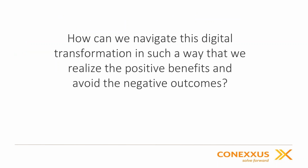all of those things. And so that brings the question: if retailers and all of us as an industry can't just avoid the conversation as to what a technology roadmap looks like for implementing IoT and connected devices, the question we have to ask ourselves is, how can we navigate this digital transformation in such a way that we can realize the positive benefits and avoid those negative transition costs we talked about?